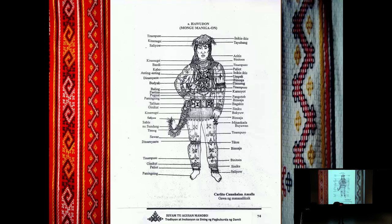As you can see my tibang here, you cannot see any bells. Because if I have bells here, it reminds that I killed a human person or I killed endangered animals. That's why I am good. You can see the bells. If I have plenty of bells, that means marami na akong napatay. But for now, I'm still good.